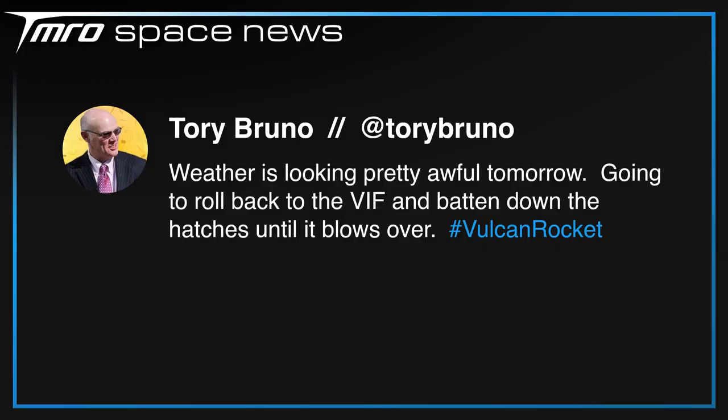Unfortunately though, the plan of rolling the vehicle back to the VIF once testing was fully completed has been ditched due to poor weather. Vulcan will now be heading for shelter whilst the less than desirable weather passes over the Cape. I'm going to assume that when the weather is nice again, ULA will roll Vulcan straight back out to the pad and continue where they left off.